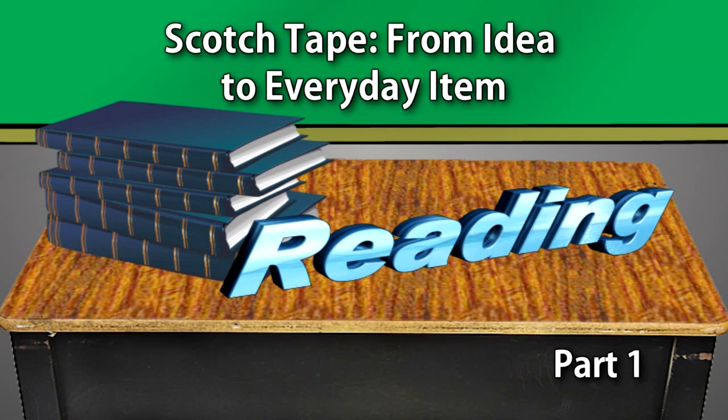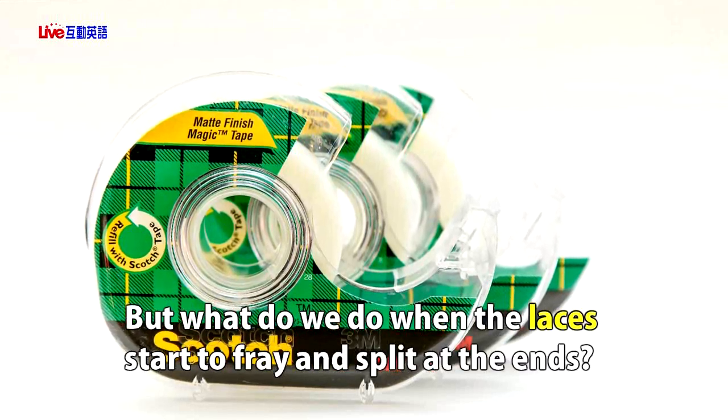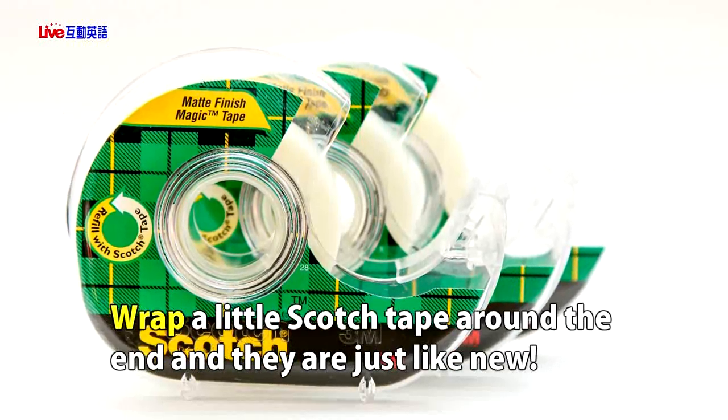Scotch tape, from idea to everyday item. We all have a favorite pair of sneakers that we wear every day, but what do we do when the laces start to fray and split at the ends? Throw them away? No way! Wrap a little Scotch tape around the end and they are just like new.